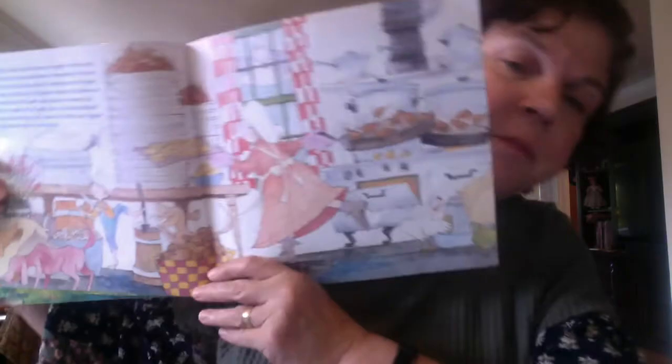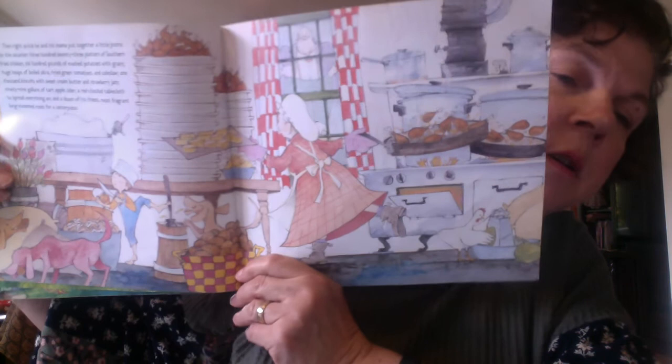Look at all of that food! It takes a lot to feed an angry, hungry giant, I guess. Boy, they have some kind of plan, though.